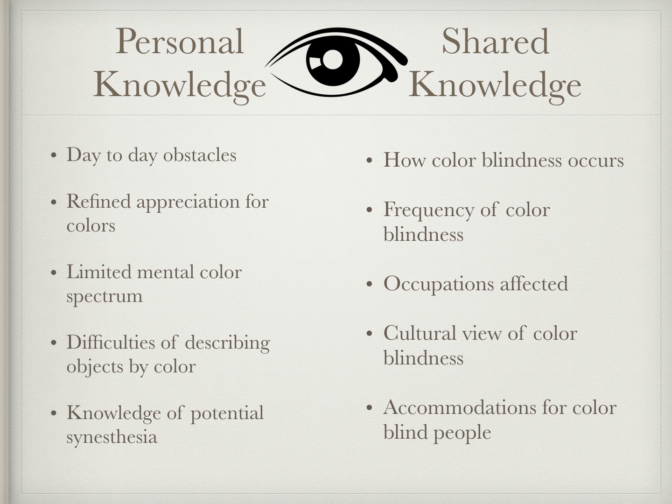There's a limited mental color spectrum. That is, someone who's never seen the color red can perhaps grasp the concept of red and know that it would be on a certain wavelength and frequency and at a certain intensity, but they will not be able to actually see the color red when they think of it in their heads. There are also difficulties in describing objects by color or being described objects by color. And knowledge of potential synesthesia is something that would be personal to someone who is colorblind.